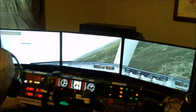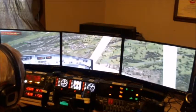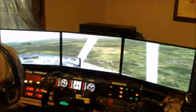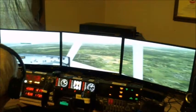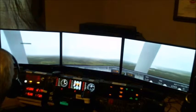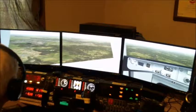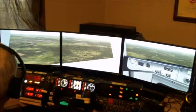And we want to look around a little bit. You can see our shadow on the ground down here. And over here should be. Oh no, we're not going to see the airport yet. So we'll bring it back to center again, and we'll look the other way and see what it's like there. See, we can look down a little bit on this side. There's a highway over there.